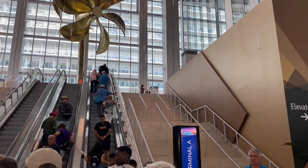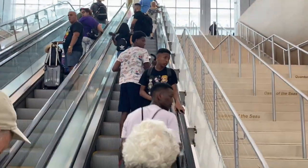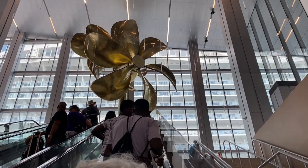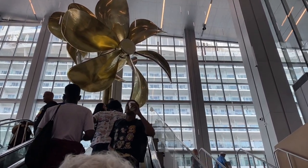Welcome to the Symphony. You're going to the second floor, right hand side. So as you arrive at the terminal, just hand your bags off to the bellman, pay them a couple bucks per bag, that's pretty typical, and then make your way up and to the right. At the top of the escalator, you'll see these big propellers, and after you get past the propellers on the right immediately, you'll see the agents.